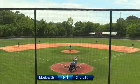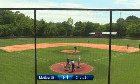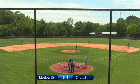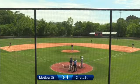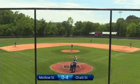Reed comes set with a 2-1 count. Fires and gets a foul ball hit to our pickleball courts. Heads up over there. Oh, they're good. It didn't hit them. We're good. If you're just tuning in with us, Chat State Tigers up 4-0 in the top of the fourth inning to the Motlow Bucks with Reed Leonard on the mound.